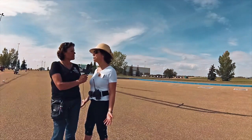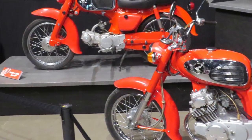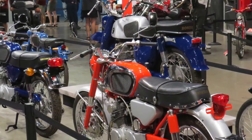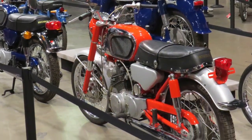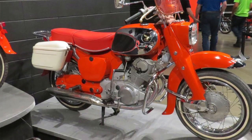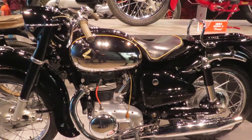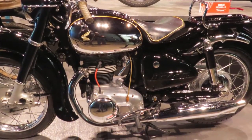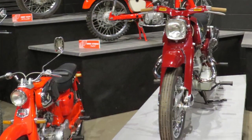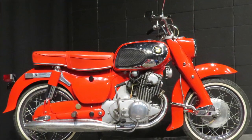It features 40 motorcycles from the 1950s through to the 1960s, and those motorcycles were from a private collector, so that display is only up until October 11th of 2016, and then it will be taken down. But it was really important for us to support that display with Ride to Reynolds and have everybody join us and see what was in our galleries.